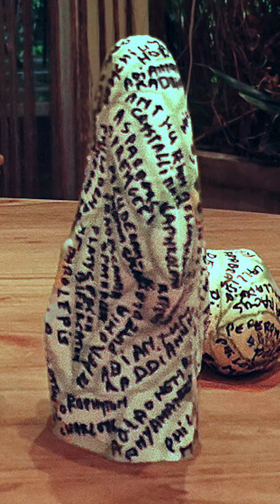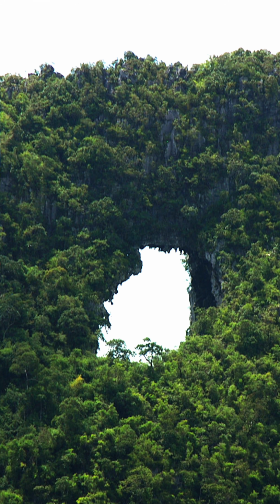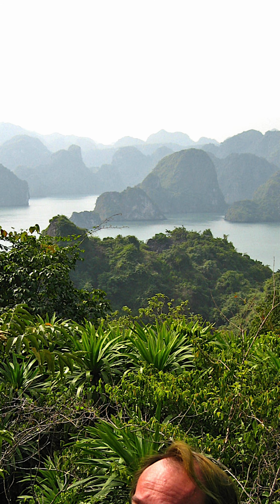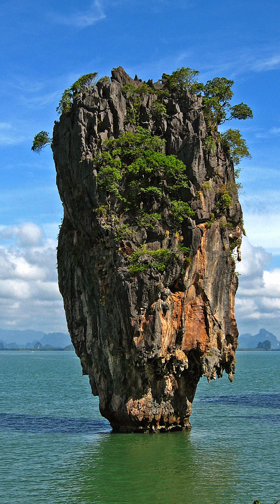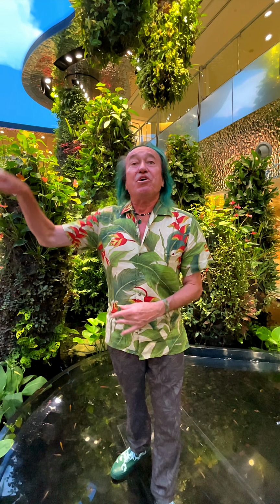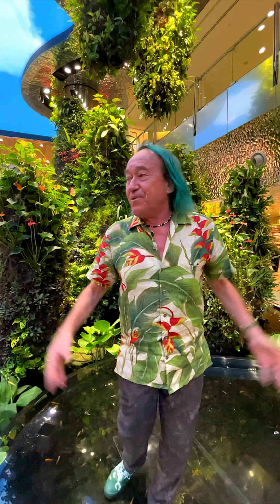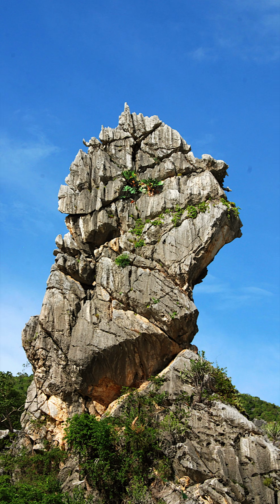We know that Terminal 2 is mostly dedicated to the different countries of Southeast Asia. So that's why I wanted to have the idea of all the karst, the limestone outcrops there are in Southeast Asia in different countries. For instance, Halong Bay in Vietnam, Krabi and Phang Nga Bay in Thailand, the Gunung Mulu area in Borneo, and in the Philippines also, of course, the famous El Nido area in Palawan. So there are many different areas in Southeast Asia with limestone rocks.